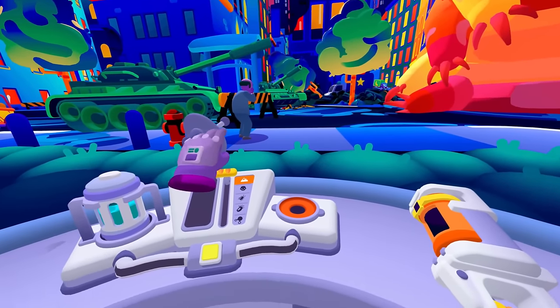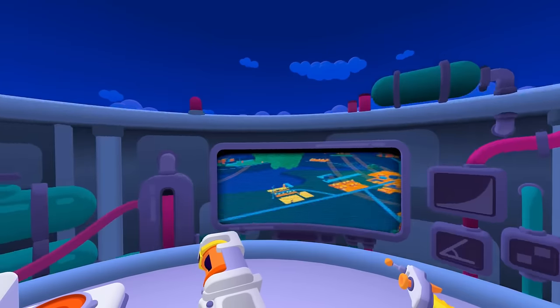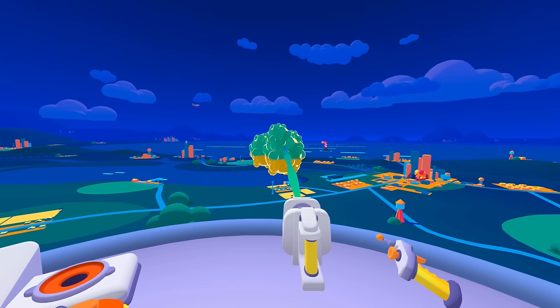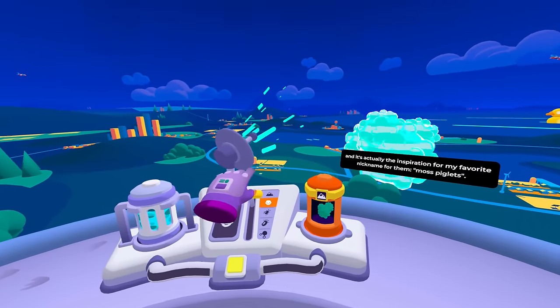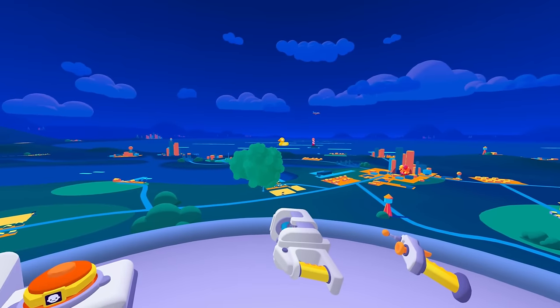Okay, maybe if we go to mountain scale. Nope, that's not what I meant. Okay, go to mountain scale. And that's a lot of moss. Moss is a great hiding place for tardigrades. Yeah, we know. Okay, so let's get this back in, and let's bring that to human size. I don't see a duck. Moss is also one of their favorite snacks.